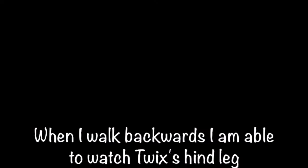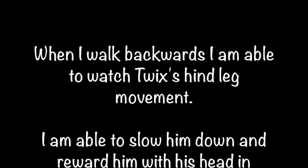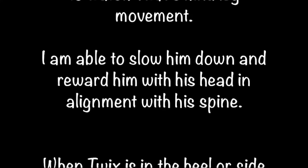When I walk backwards, I am able to watch Twix's hind leg movement. I am able to slow him down and reward him with his head in alignment with his spine.